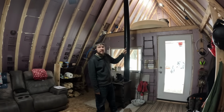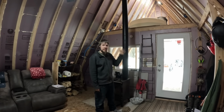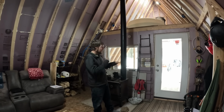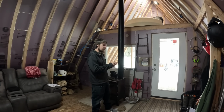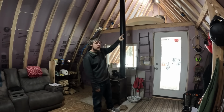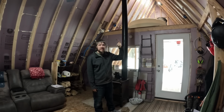So lastly, we just have the loft above the deck that stores water and has our batteries for the inverter and solar stuff. And also a little bit of storage currently. Right now, the only way I have up there is this ladder. Eventually, we're going to be adding some pipe brackets and building a ladder into the side there. And then we'll get a railing put up. So there's not really much to show up there, just as small as the other side.